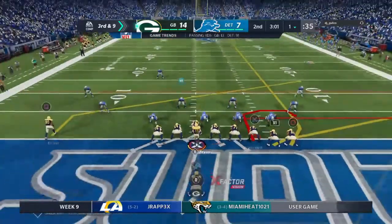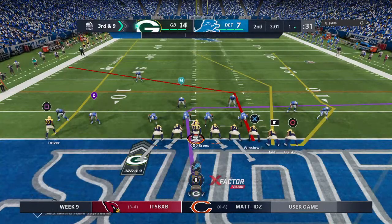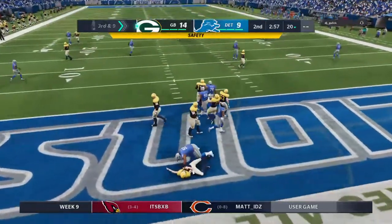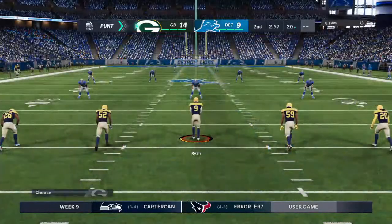And that one got tipped. Kind of threw everything off. It brings up 3rd down. Back to throw now in his own end zone. And he's not going to get away. The rush was too strong, and this is going to wind up a safety.